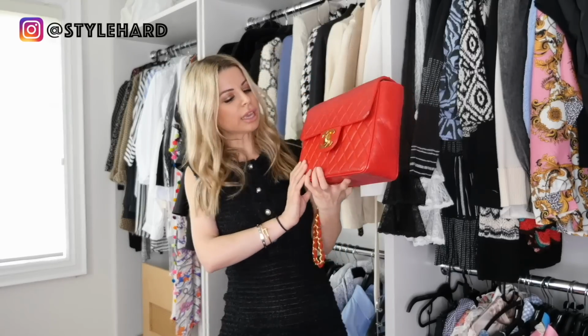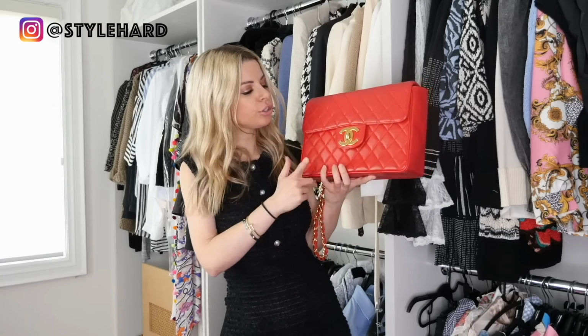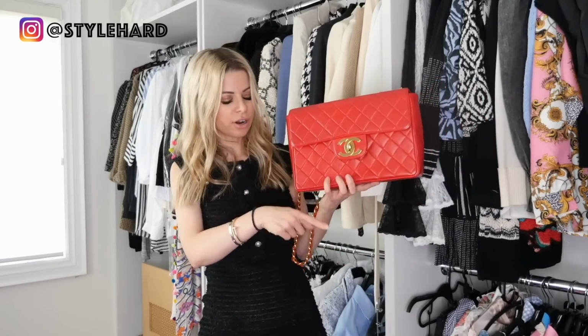Now, I do think that the seasons of these two bags, my previous jumbo maxi that I just showed you, and this, are a little bit different. The lambskin feels a lot tougher than the other one. But I will tell you that both lambskins, this and that, are completely different from the lambskin they do today.